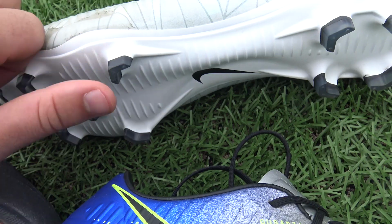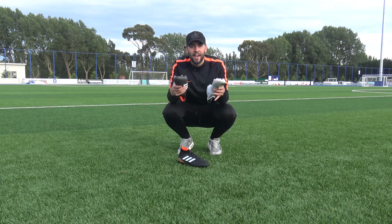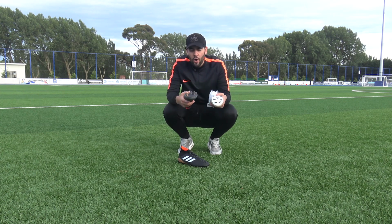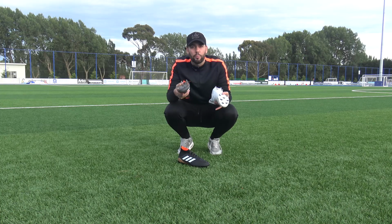Trust me, the Superfly and the Vapors with those chevron shaped studs give you the best high level traction of any boot on the market right now, and maybe even ever in the past as well. So if you want to feel fast, go for the Superfly or the Vapor. Or if you want something a little bit more traditional and also a little bit more versatile, then the Predators come with triangular shaped studs, which Adidas say the pro players who wear the boots actually prefer.